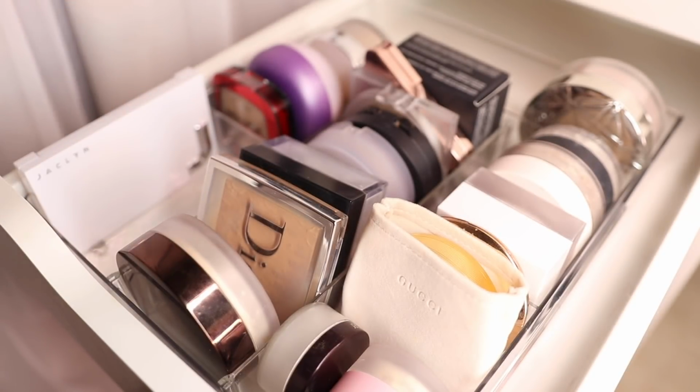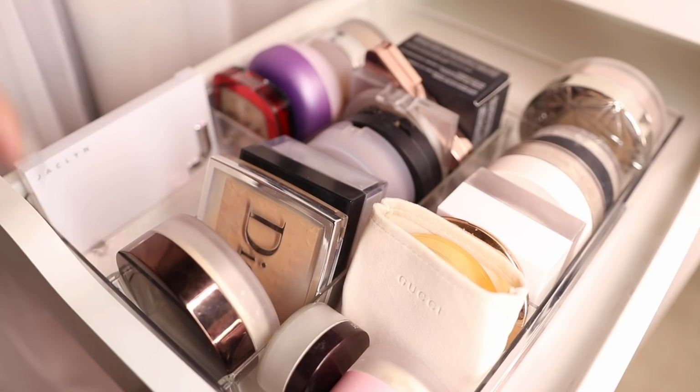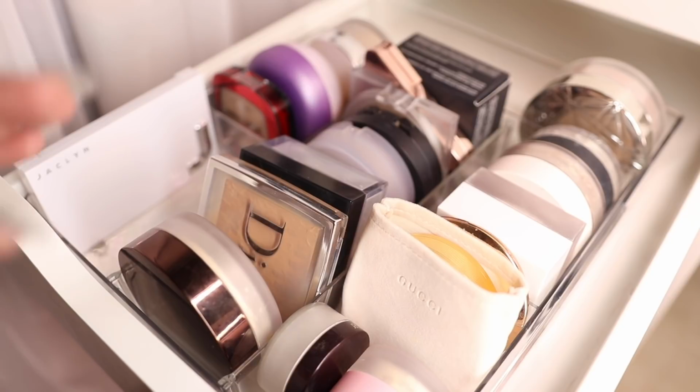Okay, take a look right there. These are all of my powders. I don't have that many of them. I don't even like half of these. Powders is just something that I'm very, very picky about because my skin is so dry. So if I were to get rid of the ones that don't work for me, I would probably have less than 10 powders total in my collection.